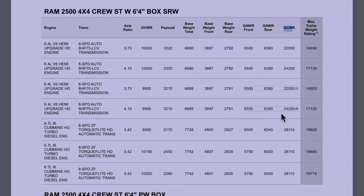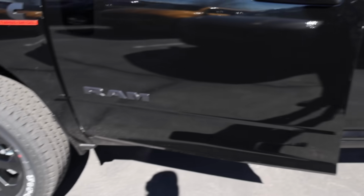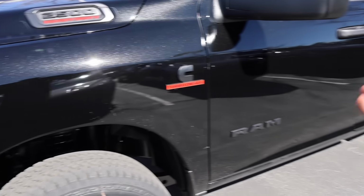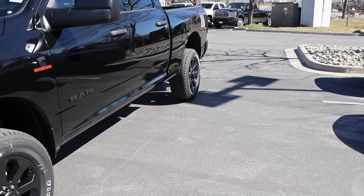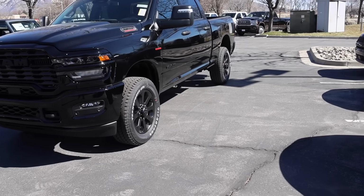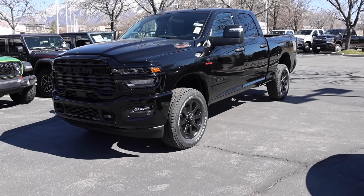A Chevy's gonna have probably 1,000 pounds more, and a Ford's probably gonna have about the same because of the aluminum body, but GM's GVWR is 1,300 pounds higher, and they did raise that number by 190 pounds, and that's really in part due to the fact that the transmission was heavier than a 68RFE. But apart from that, yes, Ram still struggles with payload.